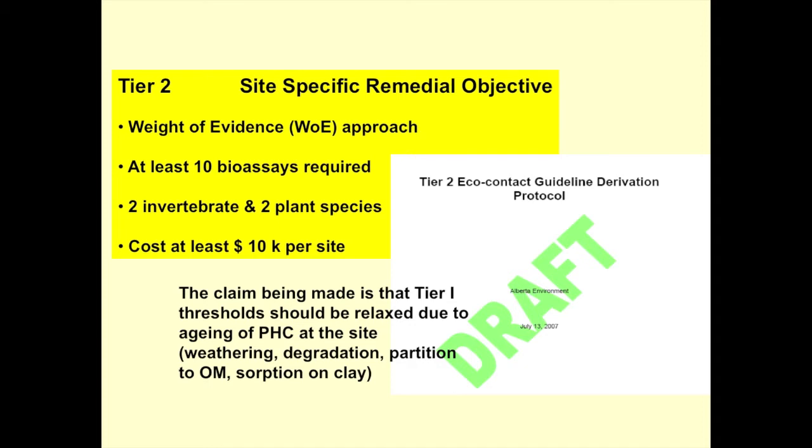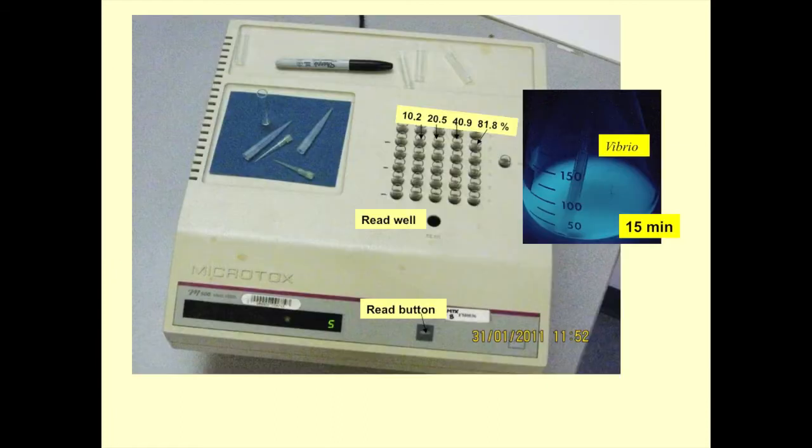Now that involves a lot of heavy lifting under the weight of evidence approach, because you have to do a lot of bioassays in the battery of bioassays that are specified by the CCME, and it takes months and months, and I think this $10,000 cost per site is maybe low by a factor of 2. So the Microtox test, if you could get it to work with soil, is an attractive alternative.